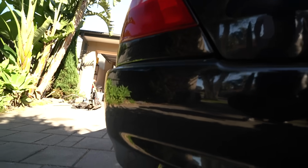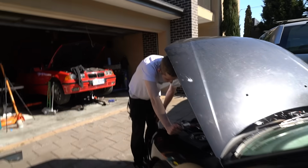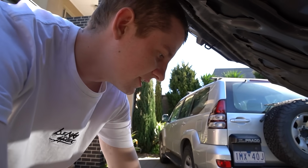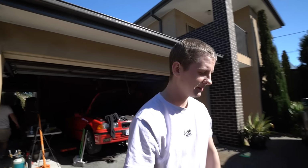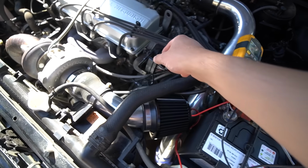Hopefully we can find a good spot in the exhaust for it and should make things happen. You found ignition yet, Mort? I'll have to take your dizzy plug off and then do some testing.